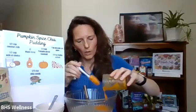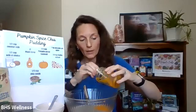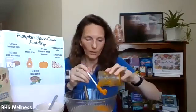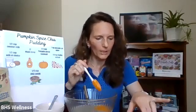Pumpkin is a wonderful source of beta carotene, much like the sweet potato. So it's good to have it with a fat source, like the coconut milk, in order for your body to convert that beta carotene to vitamin A, which has wonderful benefits for heart and eyes and cancer, antioxidant, anti-inflammatory. So, a wonderful, wonderful ingredient.